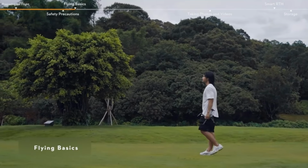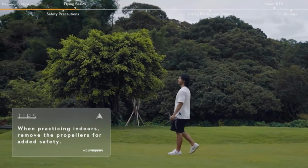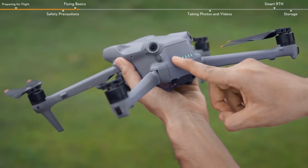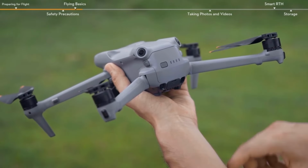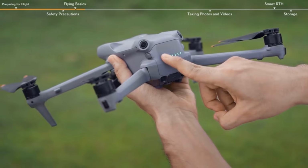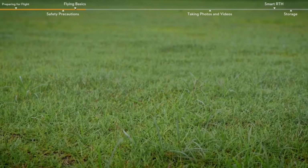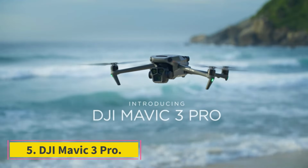DJI Air 3 with DJI RC-N2 is the standard option and includes the drone, DJI RC-N2 remote controller, one intelligent flight battery, and other items needed for flight. With DJI Goggles Integra, DJI Goggles 2, and DJI RC Motion 2, Air 3 is primed to give you an exhilarating first-person flight experience.